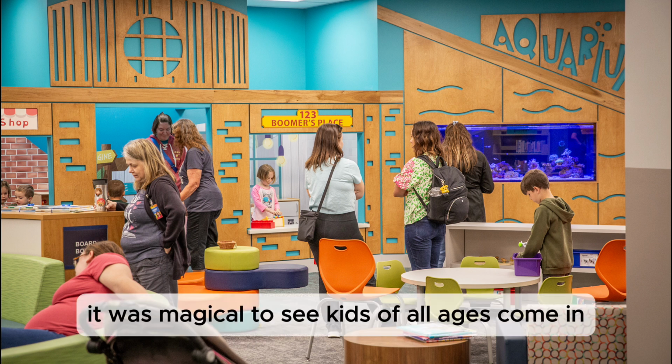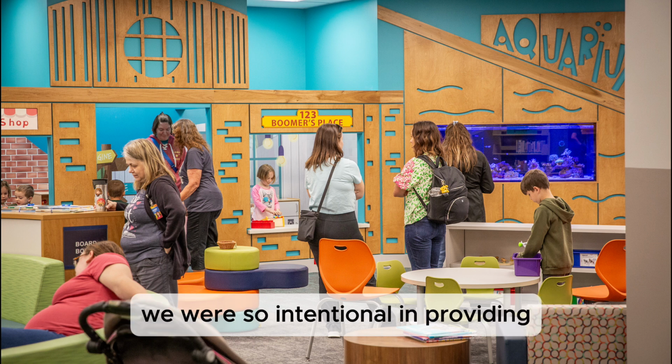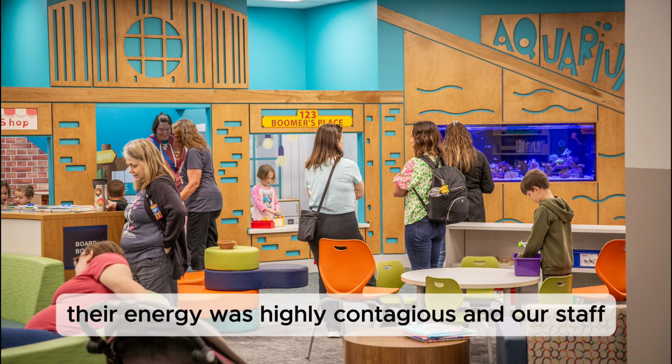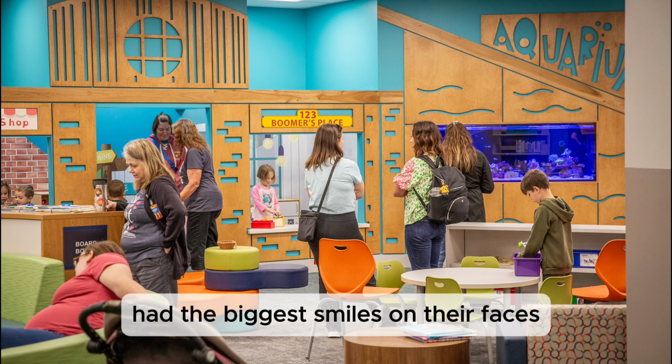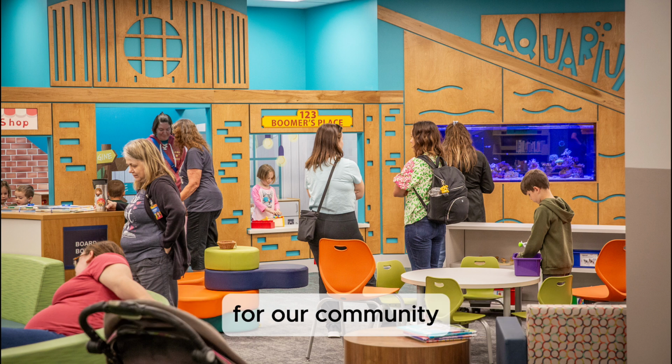"It was magical to see kids of all ages come in with this look of wonder and load up on books and explore all the areas we were so intentional in providing," she said. "Their energy was highly contagious, and our staff had the biggest smiles on their faces because they all helped design this opportunity for our community."